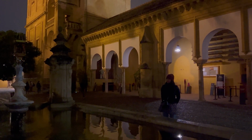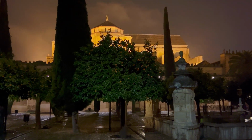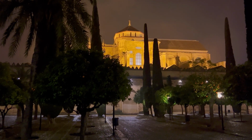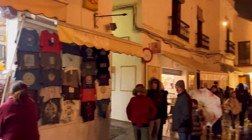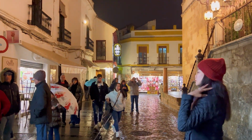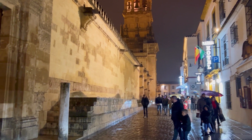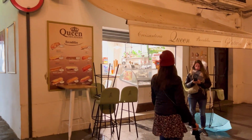Standing here, with the rain gently falling and the night closing in, it felt like we were part of this timeless story. Everything here has woven a tapestry of memories and mysteries that are simply unforgettable. And as we took in the view, a thought crossed our mind. What secrets does this ancient city still hold, waiting for the next curious soul to uncover?